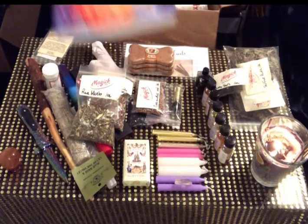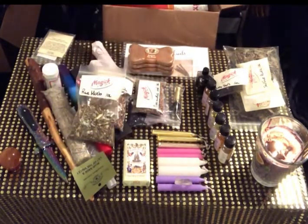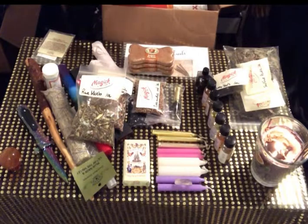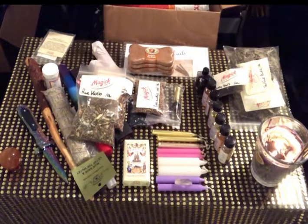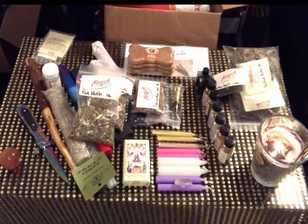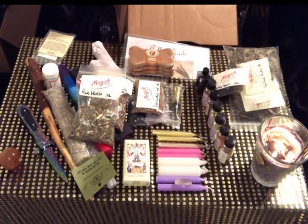I got another book on astral projection. I'm trying right now with my journey, and this is by DJ Conway. It's called A Witch's Travel Guide to Astral Realms. I have heard there are so many books, and I've read a few of them, but I heard that DJ Conway's was really good. Some of the stuff she writes, people are like, meh, but I've heard that this book is definitely one you want to read if you want to perfect your astral travel.